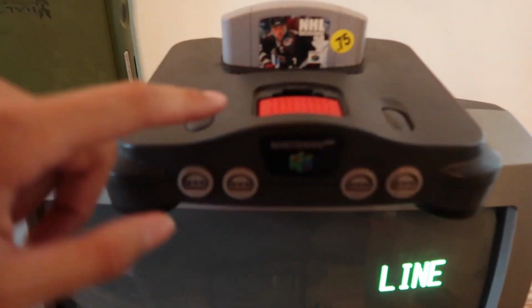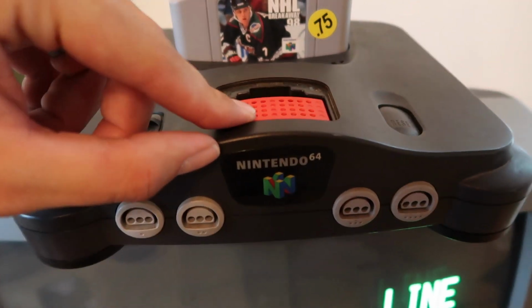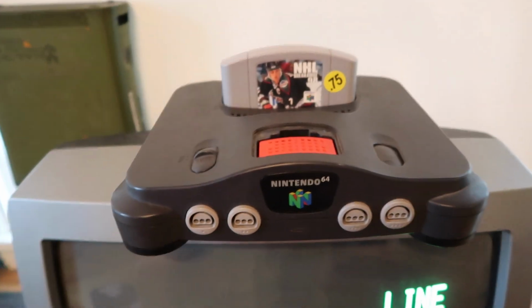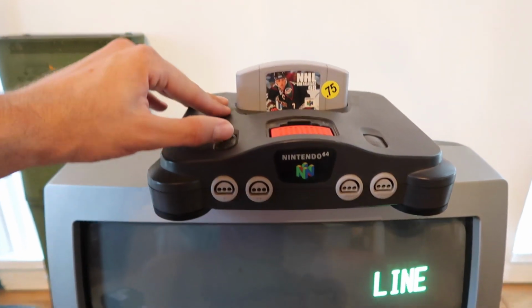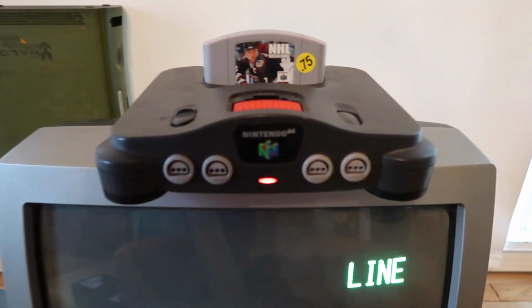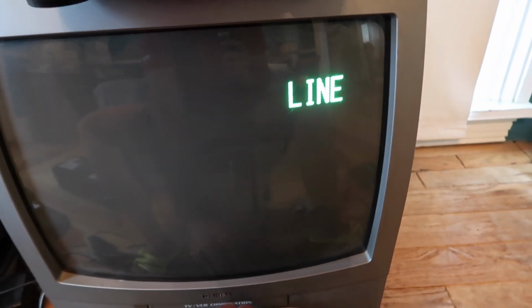Okay, next one. See, this one does not have this cover, which is fine. This little red thing in here, this is the expansion pack. And that expansion pack by itself is worth about $40 plus shipping, which is pretty great. Okay, power's on. Oh, do you hear that? Sounds like money.